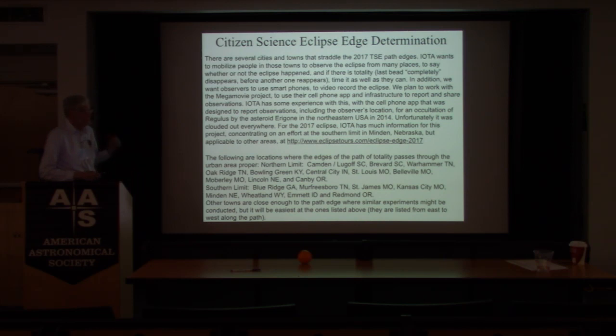We're just getting underway with this. We have some experience with this, which I'll mention. Here are the locations near the path edges we've indicated. There are a number of cities that we've found that are crossed by the eclipse path with the city proper. St. Louis and Kansas City are the largest ones, of course. And we're already organizing an effort at Minden, Nebraska, which Paul Maley is setting up already, and he talked to people there and visited the place. In South Carolina, we have Camden, Lugoff. We crossed that driving here, I noticed, and so that would be a possibility in this state.